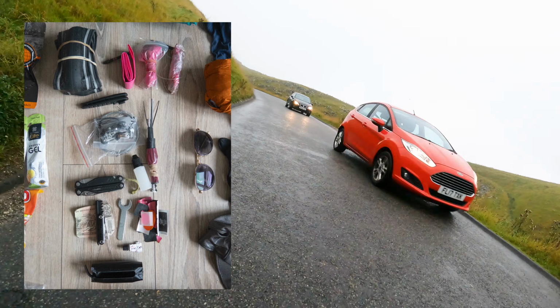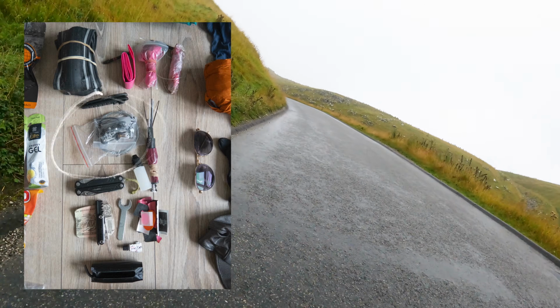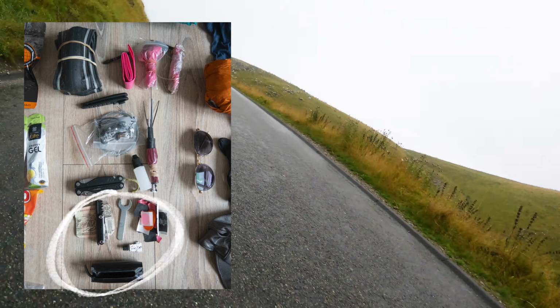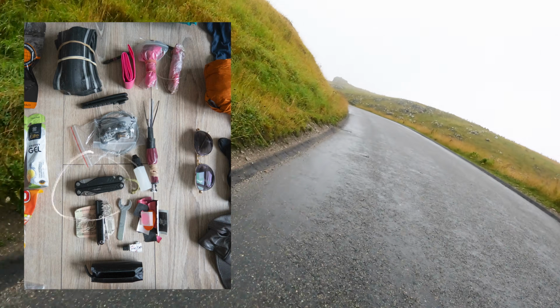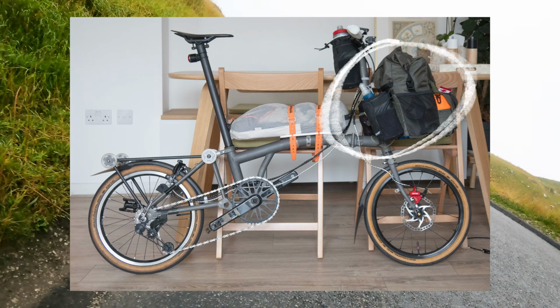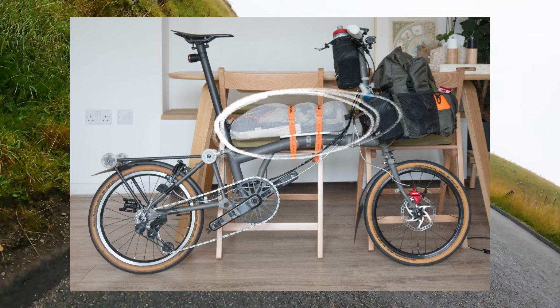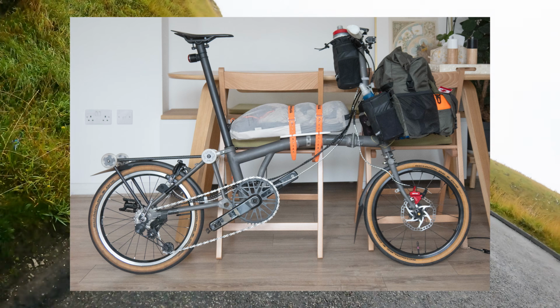For tools and spares, I brought a spare Kojak tire and a bunch of spare niche Brompton parts that would be hard to find in case of an emergency. I also have my everyday carry tools, along with a Leatherman multi-tool. The front bag with the gear inside weighed around 6.3 kilograms. The tent and sleeping pad fit in the tent bag and is strapped to my frame rack.